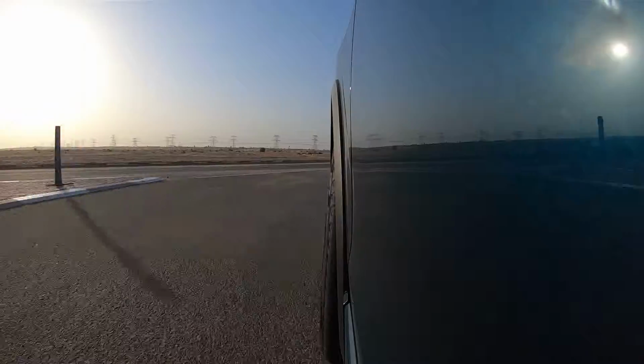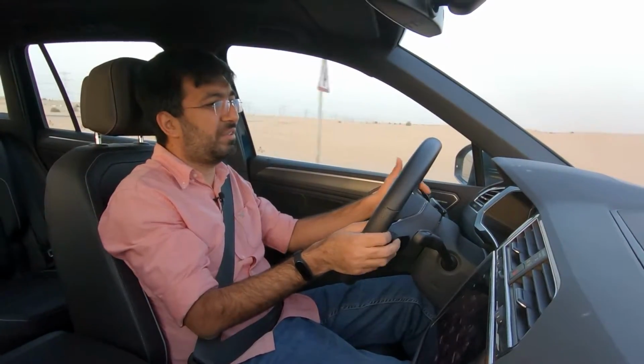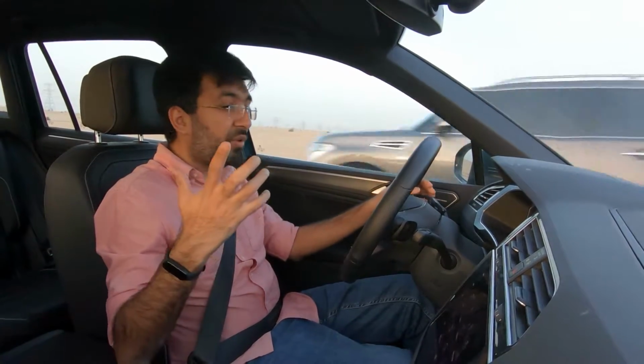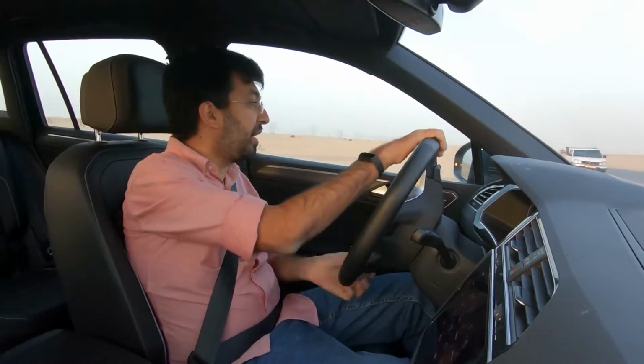Although with the all-wheel drive system you can do a light bit of off-roading, I haven't tried because, let's be honest, you can go but not too deep inside where you will need extra traction, because at the end of the day it's not a four-wheel drive but an all-wheel drive, so that is to be kept in mind.